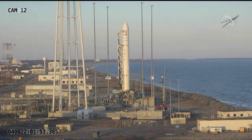This cargo resupply launch comes only 3 days after record-setting NASA astronaut Christina Koch and two crewmates, Soyuz Commander Alexander Skvortsov of Roscosmos and Luca Parmitano of the European Space Agency, returned to Earth. NASA astronaut Christina Koch returned after 328 days in space, setting a record for the longest single spaceflight in history by a woman.